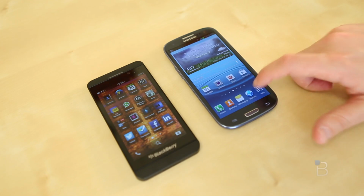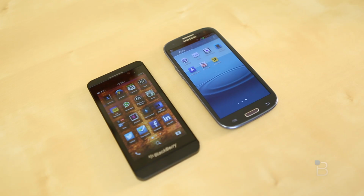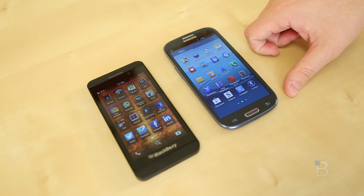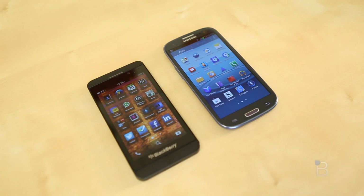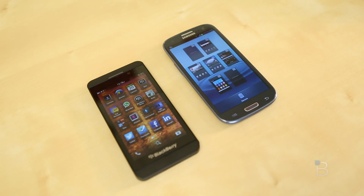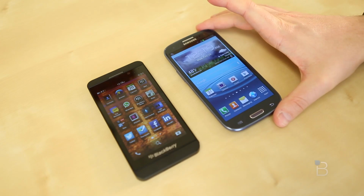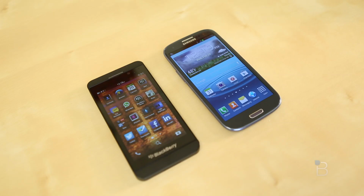Now, I'm not the biggest fan of the cartoonish look and the big, bright icons and that kind of thing, but TouchWiz does have a lot of nice functionality. You've got all the S functionality here as well. You've got S Memo, S Suggest, and of course S Voice, and all the tweaks that go into it, anything from how the home screens perform to the widgets. TouchWiz has come along very well and isn't as heavy as it once was. So I give Samsung credit, and certainly that edge goes to the Galaxy S3.